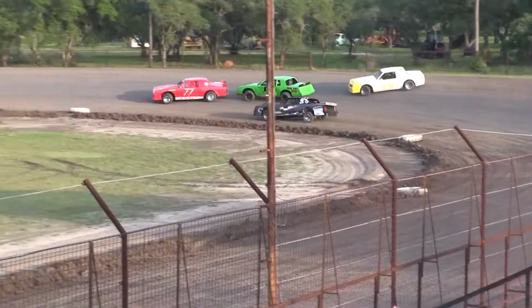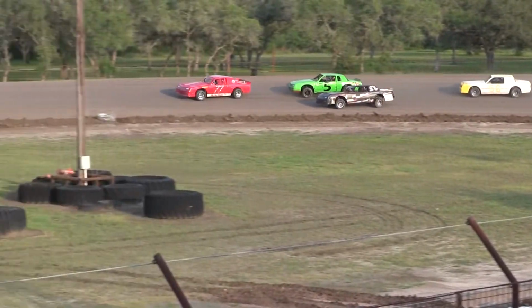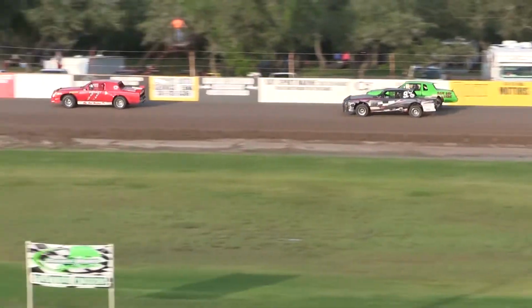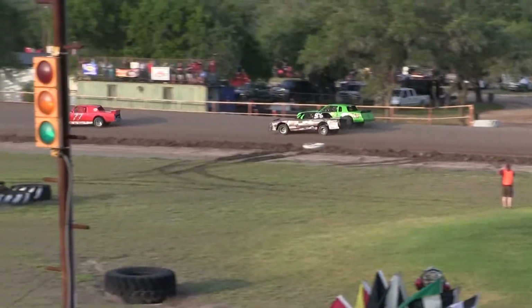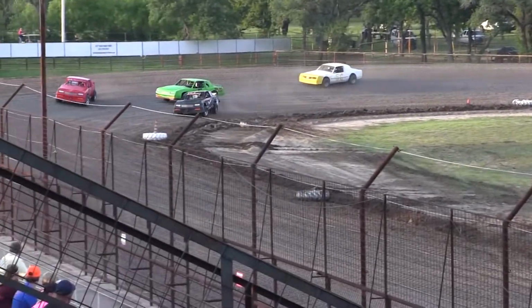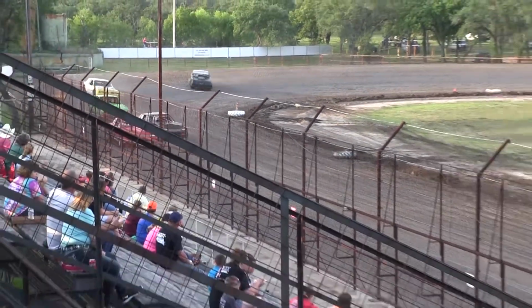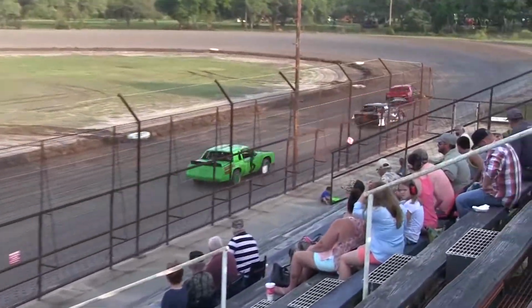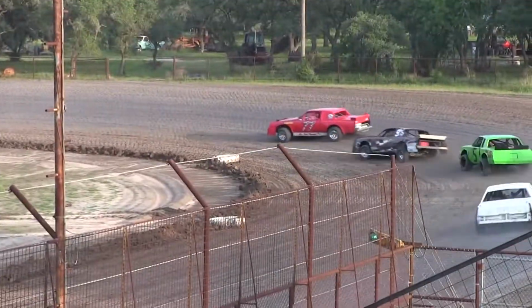Chris Schaefer in the 77 machine gets around Will Kamitzk in the high 5 machine, but here comes Brian Morris in the 9W. On the bottom, out of turn number 2, down the backstretch into turn number 3. Morris once again on the bottom of the racetrack working the hub. Gets around Kamitzk for second spot. Red Rocket going to lead lap number 1. That's Chris Schaefer in the 77.